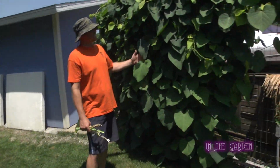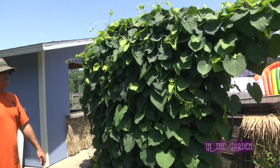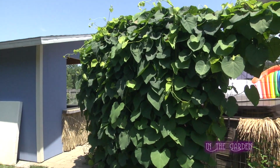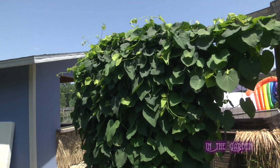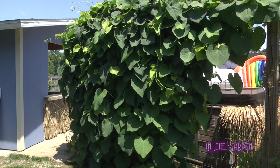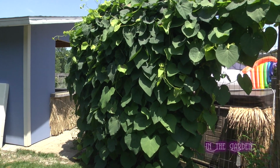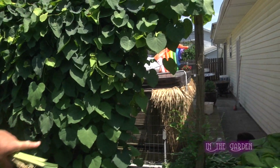And this is another one of those, just absolutely love this. This is Dutchman's pipe. This is gorgeous, big. You really got to have the space for it because this thing will be 75 feet given favorable conditions, but it makes a really great screen. So on the other side of what you're looking at here is our hot tub.